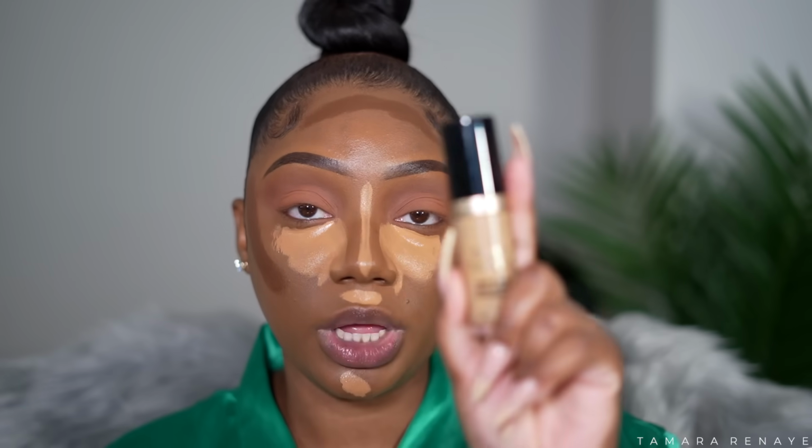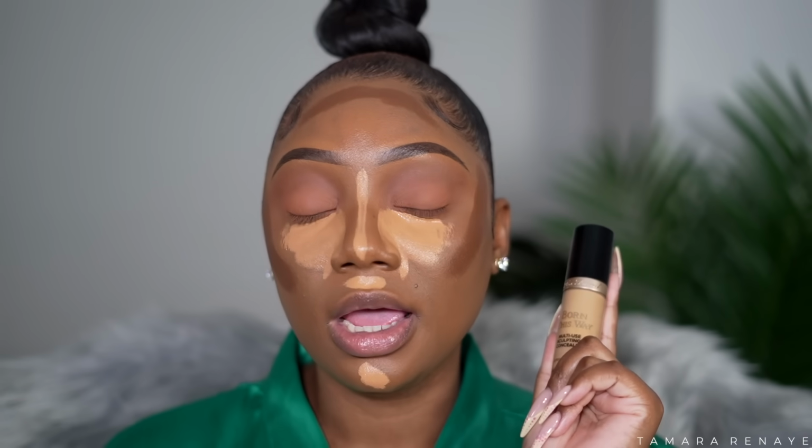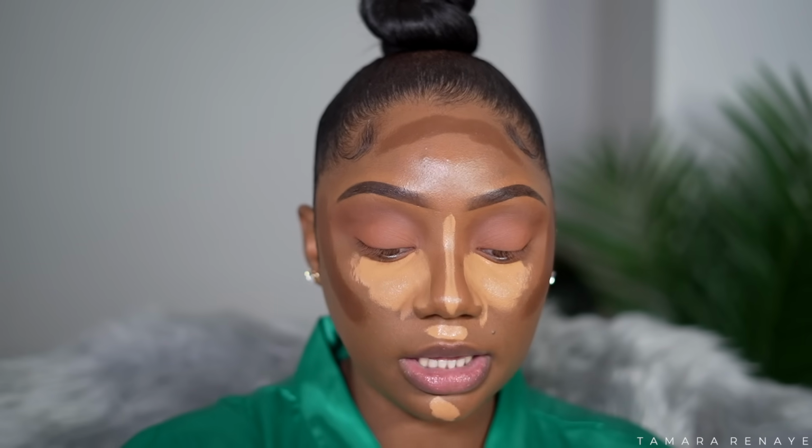And then on top I'm gonna go in with my Latte. This is the shade Latte. I love this color so much. It's so beautiful. I love a nice, bright, subtle, yellowy type of under eye. I can't do anything too bright and white.